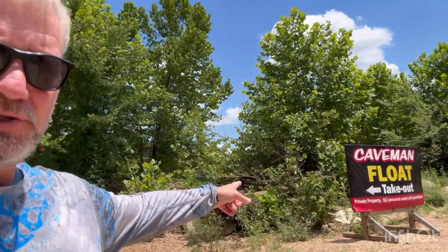Caveman, kind of a unique name since we're here at Meramec Caverns. Caveman handles all the floats, stuff like that. So every float out of here, by the way, is a 6-mile float. Basically, they take you up to Meramec State Park, where I'm actually staying, and you float from there down to here. And this is actually the takeout right here.